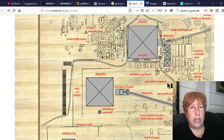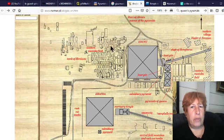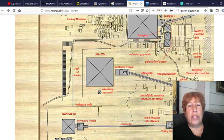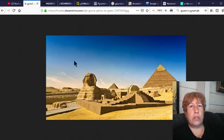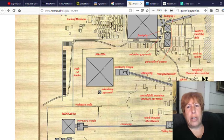All right. Here's another image of it with all the mastabas. It's now called the Mastaba Field. I think this is the one that finally helped me figure out what that first picture was. This one, right here. Temple of Horon Harem Makhet. Never heard of it.